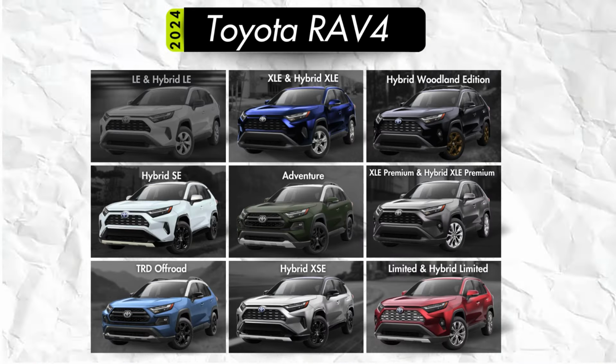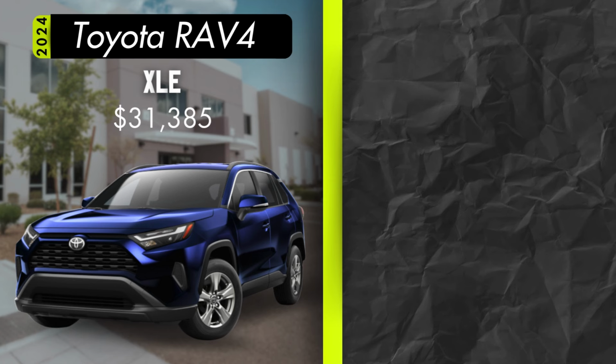After the LE and LE Hybrid, we have the XLE starting at $31,385 with all-wheel drive, which will be about a $3,000 upgrade over the non-hybrid LE and just under the starting price of the hybrid LE.